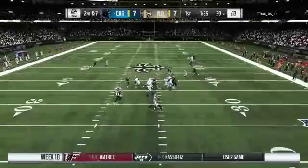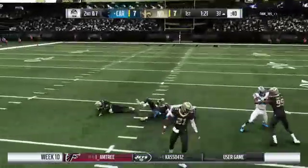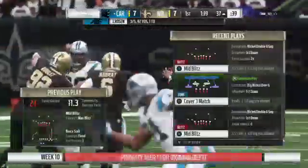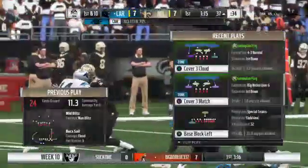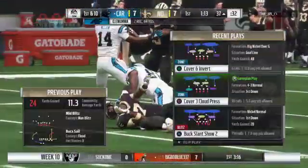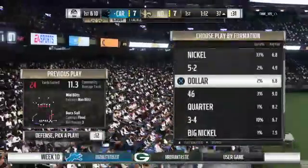From the gun, it's Rosen. Noodle's got it, complete. And they'll get this well past midfield before being stopped just before the 35. That one goes for 24 yards. Great change up there on the route and got that inside release, made it a successful pitch and catch.